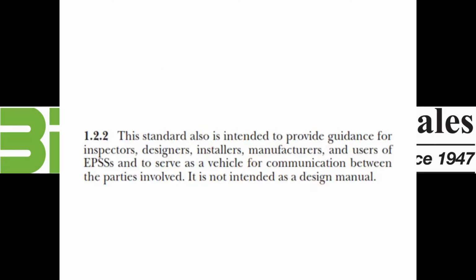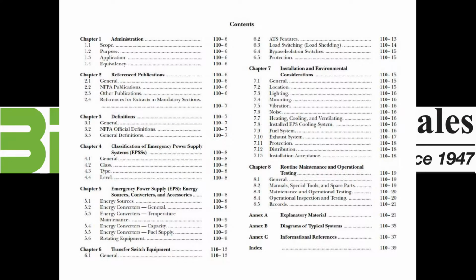NFPA 110 is not a design manual, but it is guidance to help us provide a more reliable system. And because of that, we'll see a couple of examples where we could go beyond what's discussed, or maybe provide a more reliable system than what is discussed in NFPA 110. To get an overall look at NFPA 110, we'll go through the various chapters before we focus in on Chapter 7. Chapter 1 is Administration.